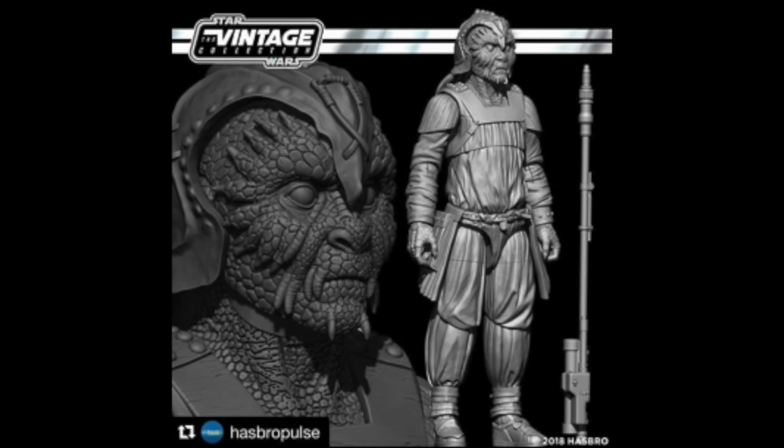Not only are we getting a Yak Face, we are getting a Klaatu. How cool is that? Hasbro is finally giving us original trilogy characters that we have been asking for a long time. We finally get a new one. We haven't seen this one since the Power of the Force era in the 90s, and I couldn't be more happy. Please keep this coming, Hasbro.